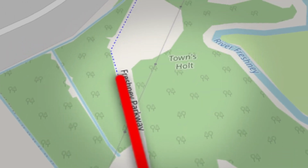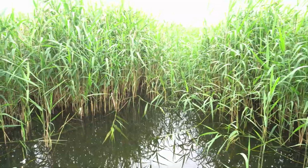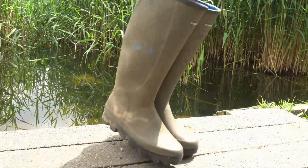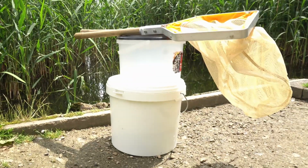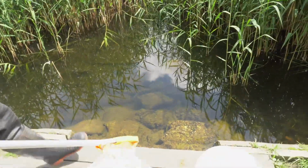Here we are at Town's Holt. A great place to do some stream dipping. You don't need much equipment, just a pair of wellies, a net, an ID guide, and a container to put your catch in. When dipping in the stream, tread carefully and try not to slip.